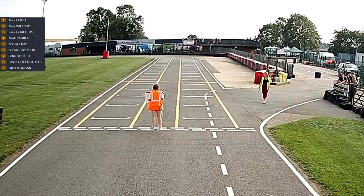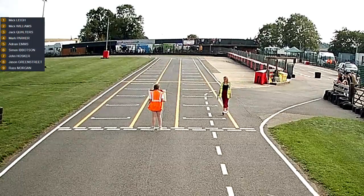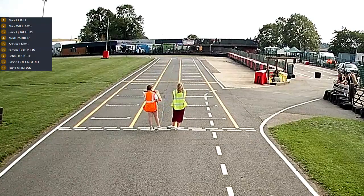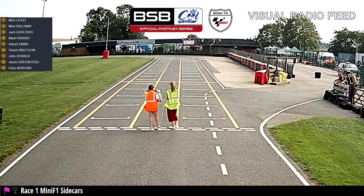Mark Parker and Adrian Ems on row 2, with Simon Ibbotson and John Hosker on row 3. Row 4 will be Jason Greenstreet and Russ Morgan, both of which returning. And Russ Morgan we heard from earlier on in qualifying.